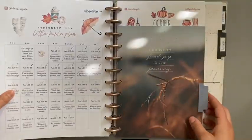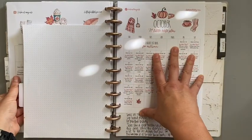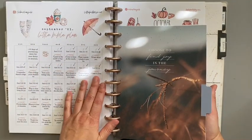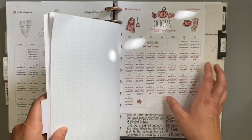Then comes my Bible section. The only thing new in here is my October printable. However, I'm not done with September yet, so we'll see if I either pause to work on October or just try to keep going. But I just love having these in here, you guys.